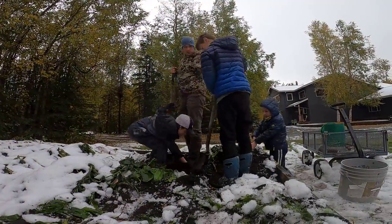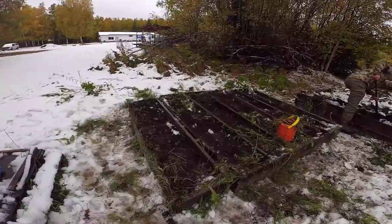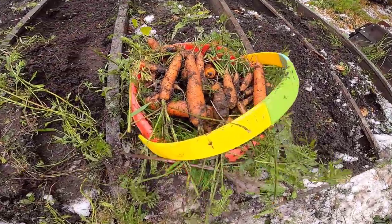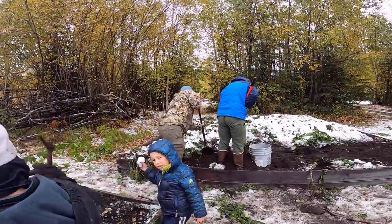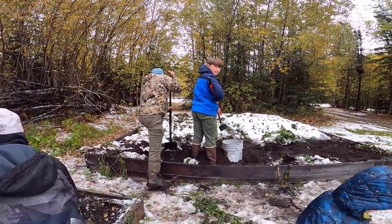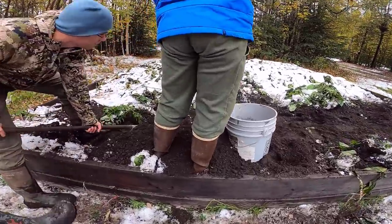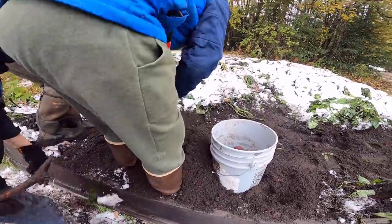When Mark came outside with Everett, he began to work on the potatoes. All right, I finished the carrot patch. We got this bucket full of carrots. We'll clean them up. Still working on the potatoes. They're stuck. You dug yourself in, huh? Stop.